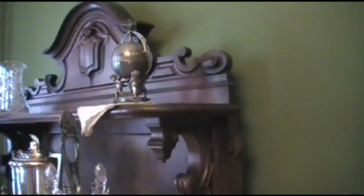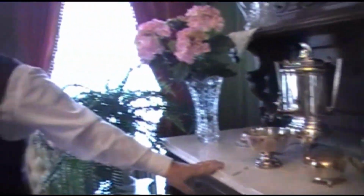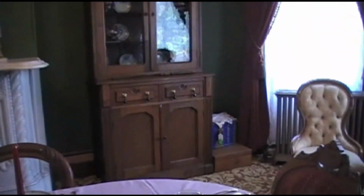A cruet set was always used in these old homes like this, and this beautiful sideboard and that piece over there, the dining room set, are all from the 1870s, the beautiful marble top table and the chairs.